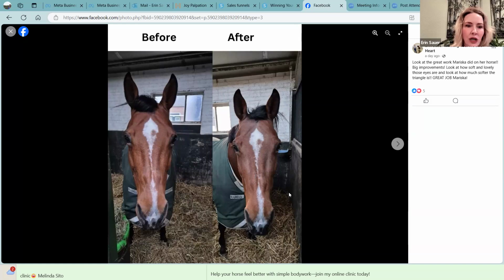So before and after photos are great. I wouldn't bet my life on them, right? Because you could stage them if you wanted to, but what's the point of that? It's just nice to see these subtle changes that make a really big difference in the horse. So this was a big deal in my opinion. If my face was this tight and then afterwards it was like this, I'd be pretty darn happy.